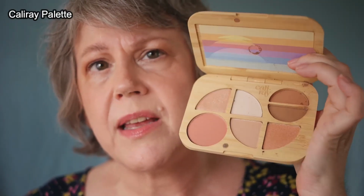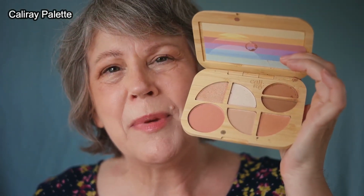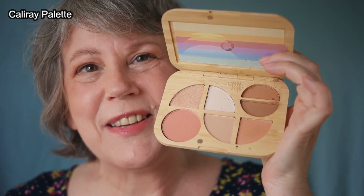The first one that I will talk about is this little palette from Caliray, and this is a neutral type of palette. All of the colors in this are ones that can really be worn anywhere on the face. Even though some of them seem to be more designed for cheeks, you could also use these on your eyes. And there's some here that I have used as a powder.